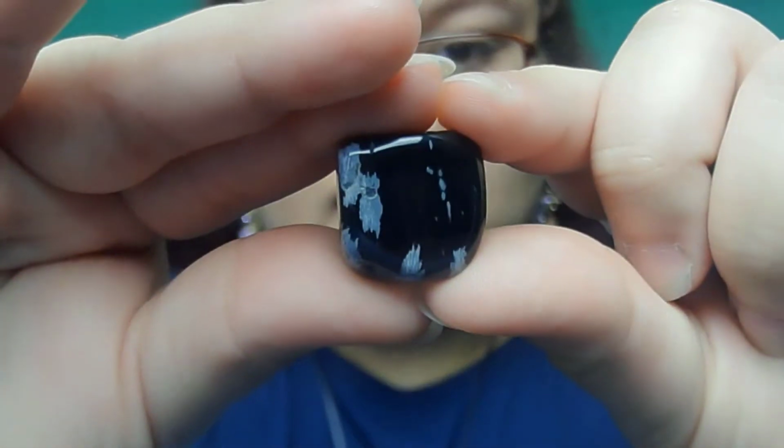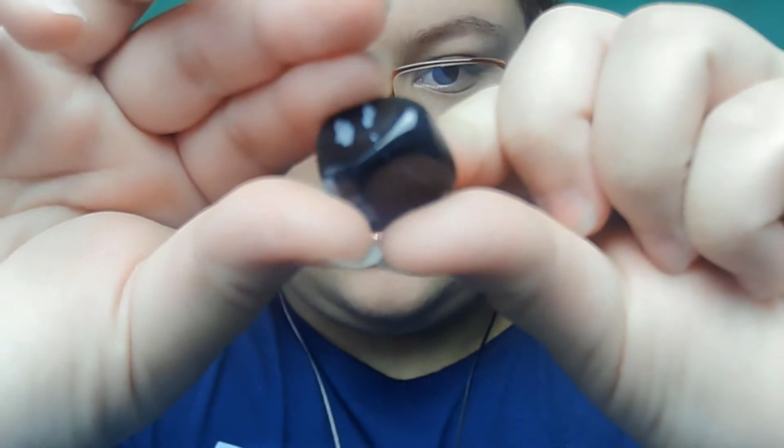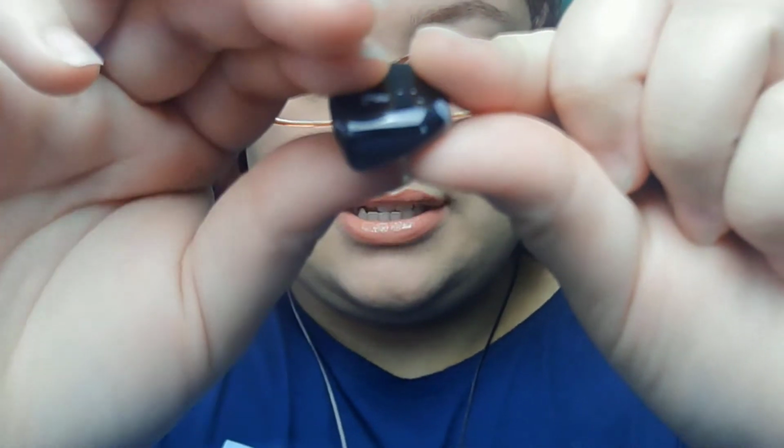And then we have the polished types. Here goes some examples. This is completely polished. It is either rounded or put into a specific shape, but it's not raw like the other ones I have shown you.